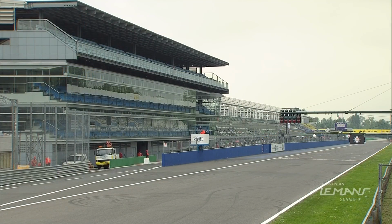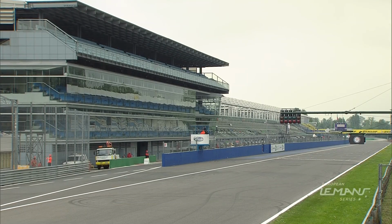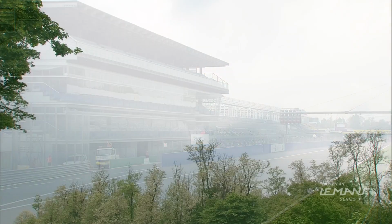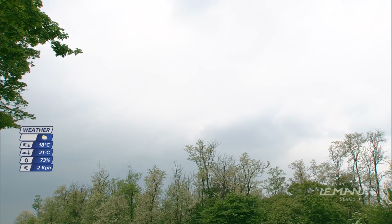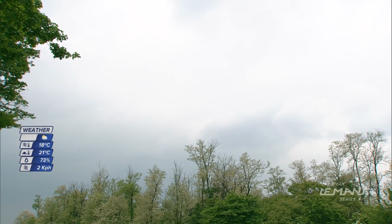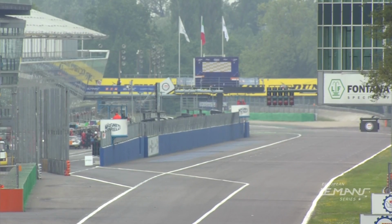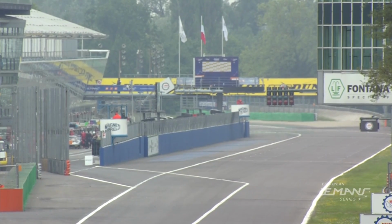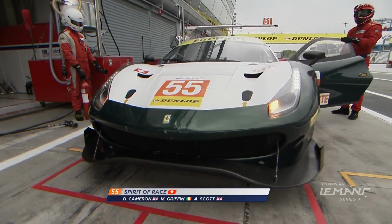The 2019 European Le Mans Series makes a visit to Italy this weekend, to one of the most historic racing circuits in the land, the Monza International Track, the Monza Autodromo to give it its official title. This is round 2, a 4-hour event arranged for tomorrow. Currently 18 degrees Celsius, slightly warmer track temperature, but 73% humidity, and the threat of some rain maybe later on today, maybe to interrupt one or more of the qualifying sessions we're about to watch.